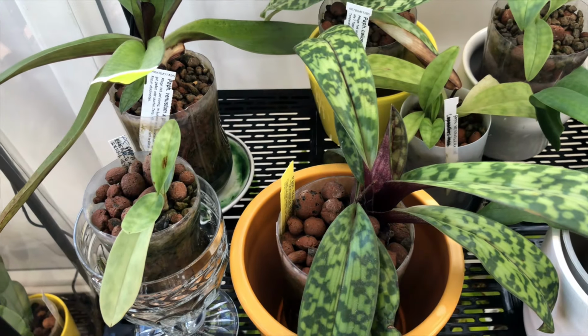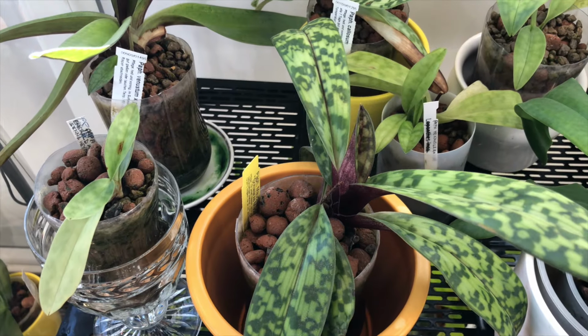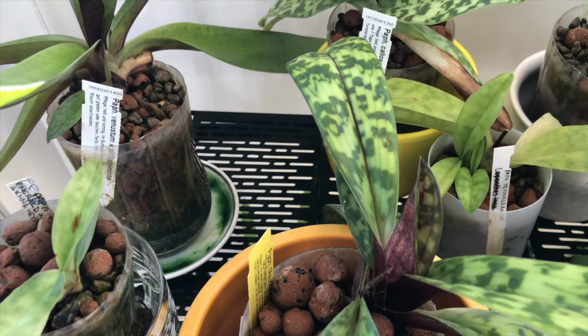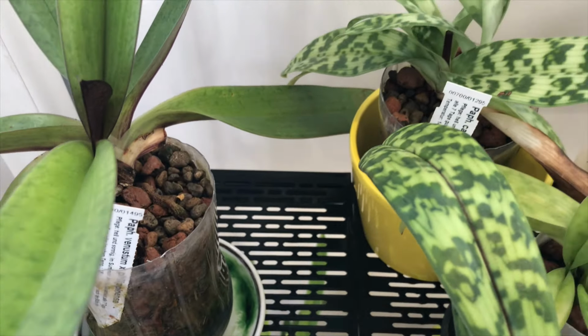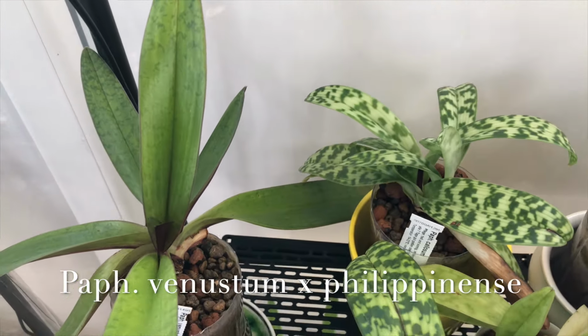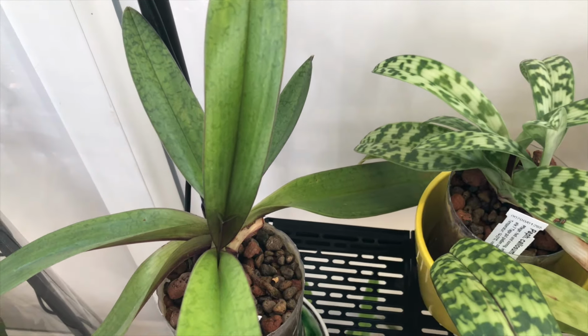It is a complex hybrid. The Maudii types, there's so many of them, I mean. Then moving over, we have Venustum crossed with Philippinensis. So this is kind of like a bit of, not an intergeneric, but it's more of a stretch in the paths.